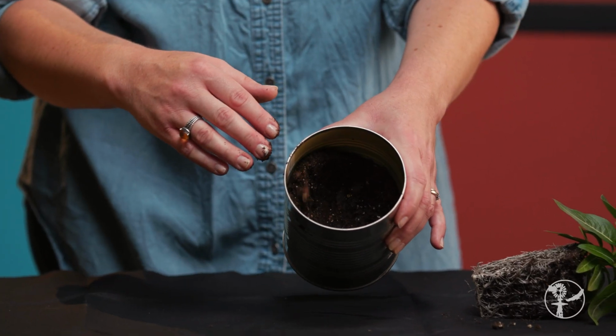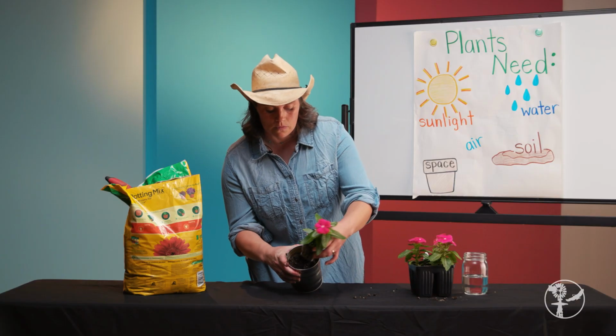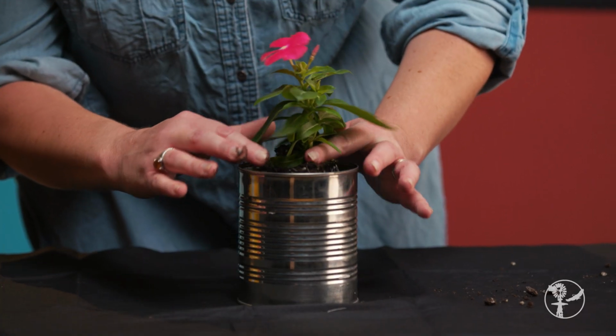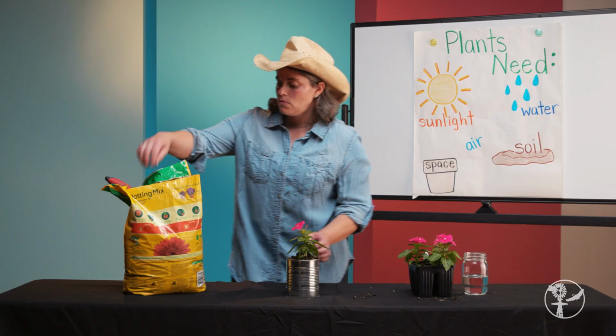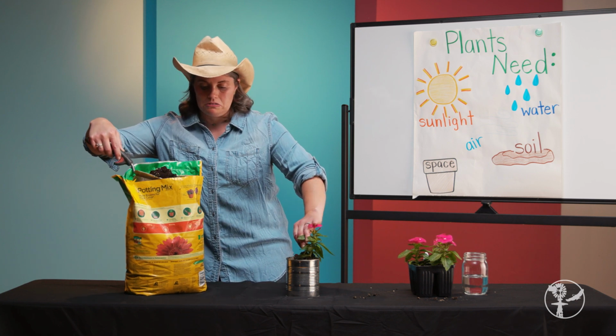Okay, now let's see how the flower will fit. All right, let's slide it in. And it looks like it's about even with the top. Let's add some more soil around it.